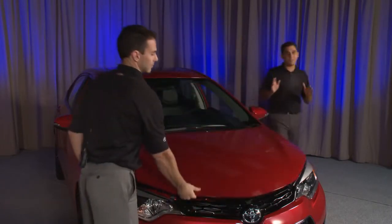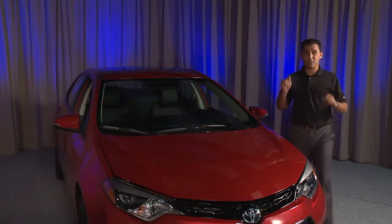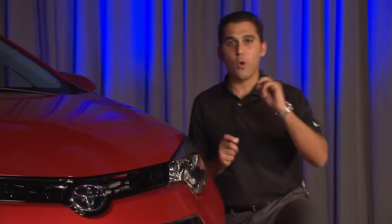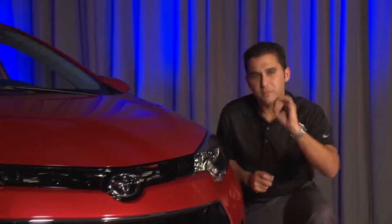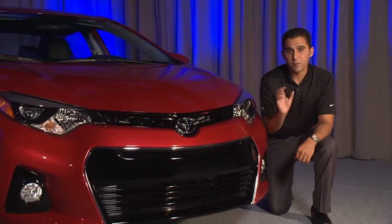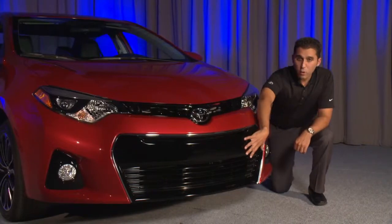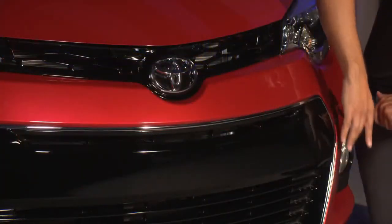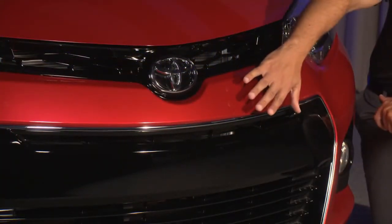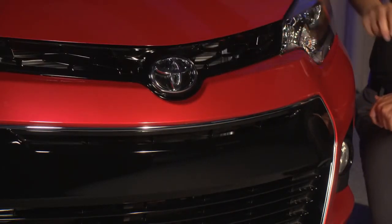Now, Bob is very excited about what's under the hood, but for me, it's all about the exterior styling of this new Corolla. The eye-catching Corolla S offers an expressive front fascia. The Corolla S does a great job separating itself from all the other trim levels. It has an aggressive front grille, piano black finish with chrome surround. As we move up, we have the piano black finish with the honeycomb grille that really complements the bold Toyota logo.